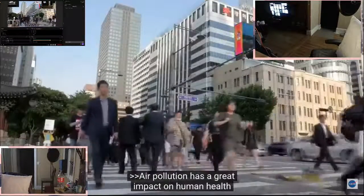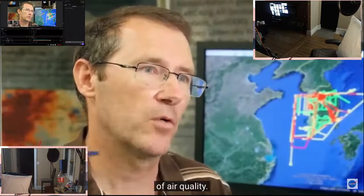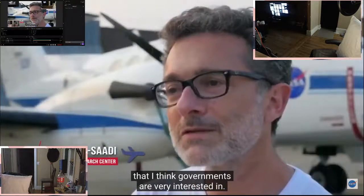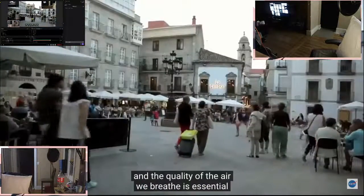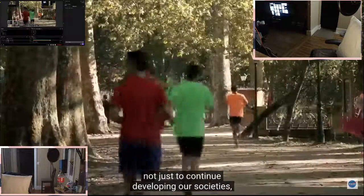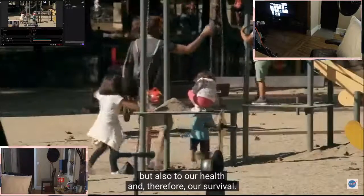Air pollution has a great impact on human health. More than 7 million people die per year due to the effects of air quality. It's a big problem. Populations are growing, and the impacts on health are an economic cost that I think governments are very interested in. Understanding how we are affecting our atmosphere and the quality of the air we breathe is essential not just to continue developing our societies, but also to our health and therefore our survival.